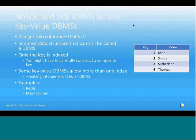Okay, key value databases. A key value database is a database where you can have as many tables as you want, but each one has to have exactly two columns. The key is the column that's indexed, and then the value is what you find with the index. Again, they're making themselves more robust, and sometimes now you can index the value column. But think about it. If you could build a database and you could only index one thing in the database, that can be pretty limiting. So why do you go this way?